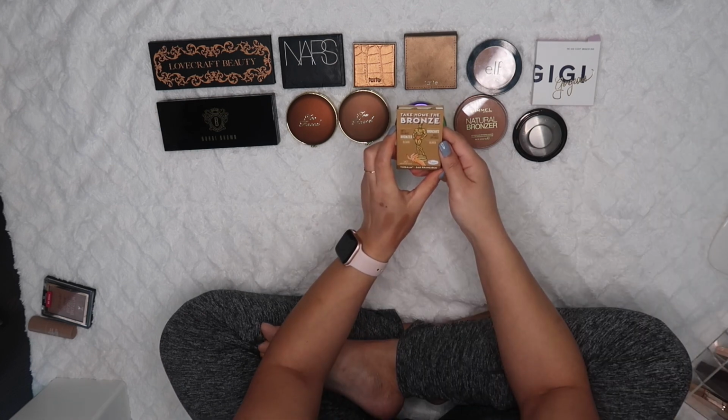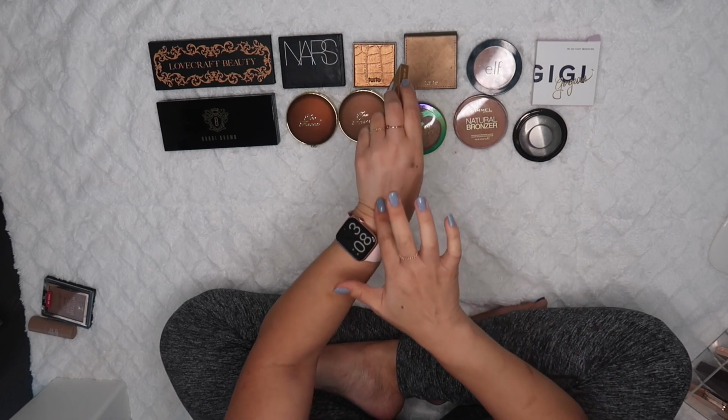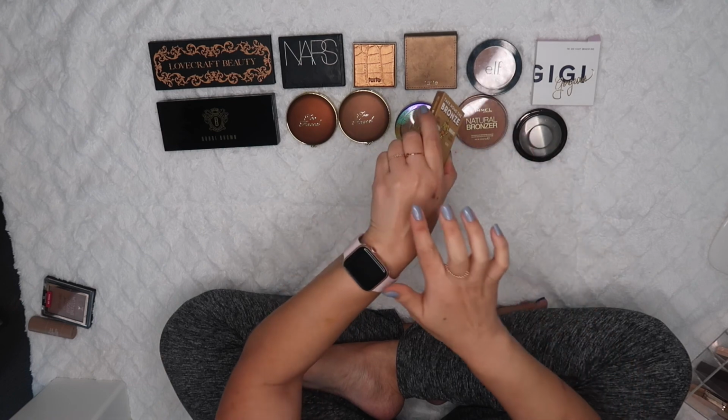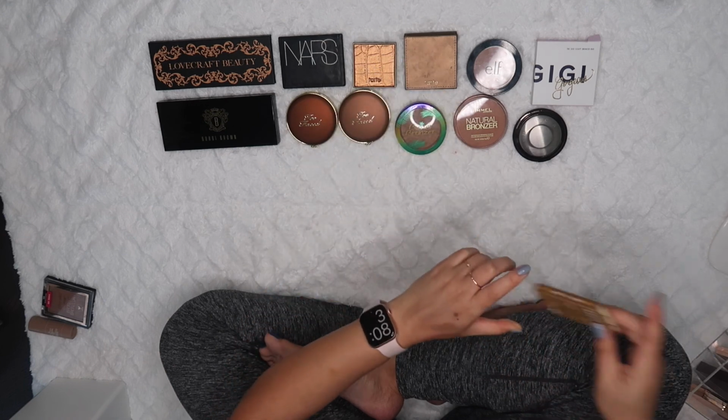This is the Balm Take Home the Bronze Anti-Orange Bronzer in Oliver. I like this one too. I don't think I'll ever go through this, but that's a pretty color too. And it's not orange, it's more cool tone, so it's great. Love that. So keeping that.